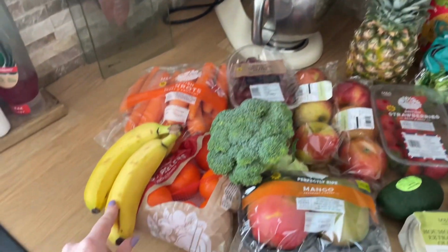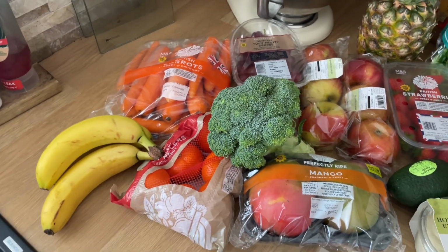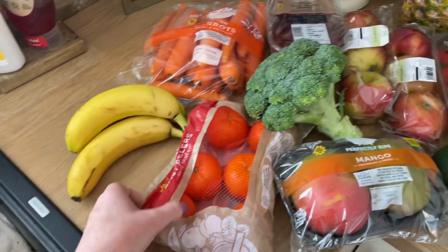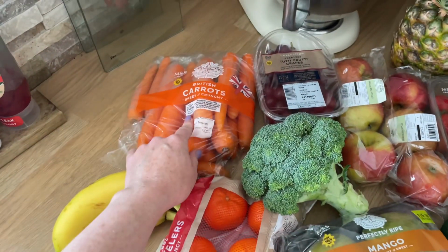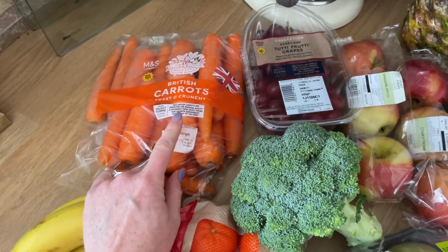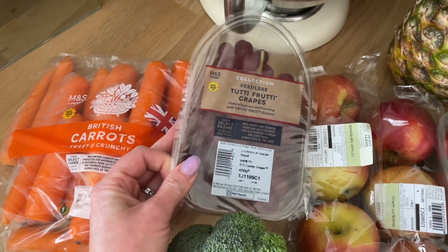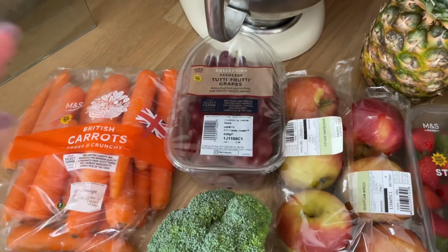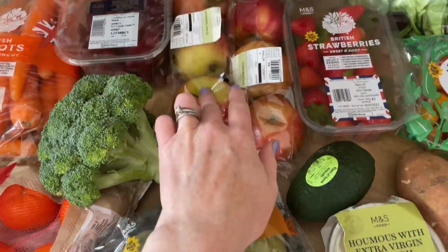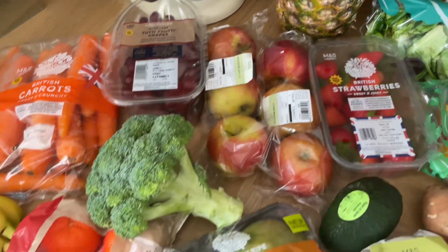So we have a few bananas here, just for like snacks in the girls' lunch boxes. Easy peeler oranges, again just because the kids really love those. Carrots, because you always need carrots. I think these were 55p. Some of these tutti frutti grapes, I thought they looked interesting, and the girls love grapes, so I thought they might like those. I got these Braeburn apples. They were 85p for 3, so I got 6 of those.